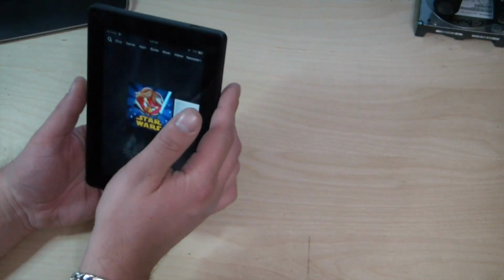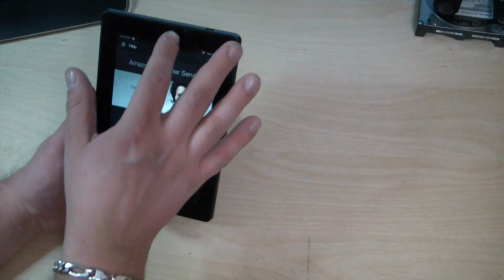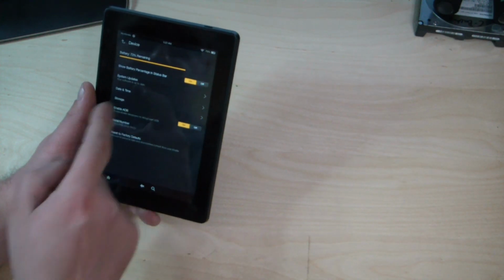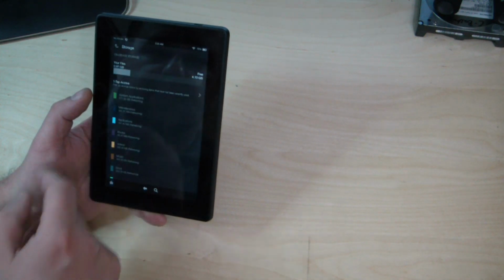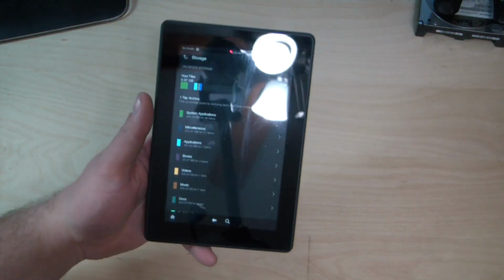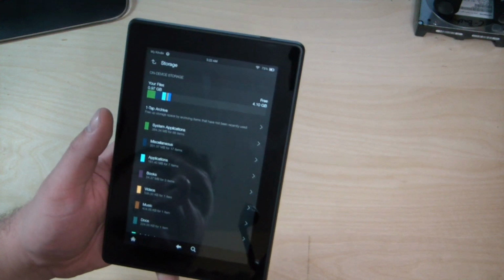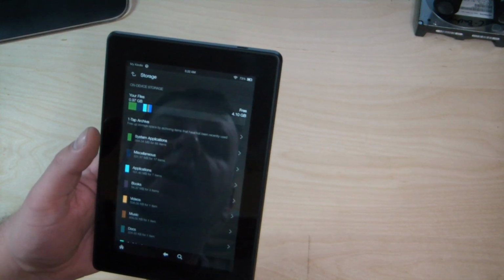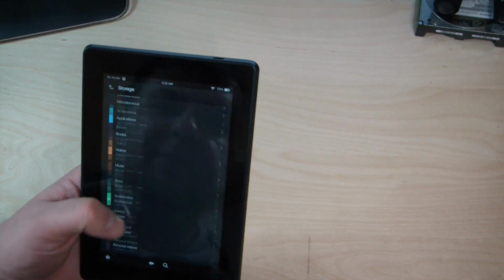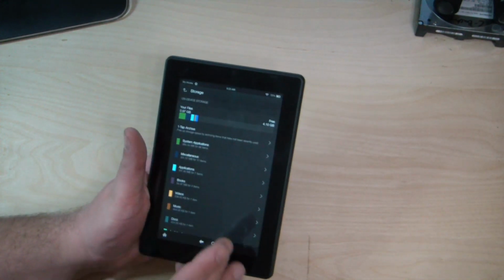One thing I noticed, of course, since this is 8 GB, if I go to device, device storage, it's telling me I have 1 GB almost used and 4.1 left. I'm not sure if you can see that. This is an 8 GB tablet, so there's definitely some memory reserved for caching speech text and all that kind of stuff supposedly. So you're only able to use 5 GB out of the 8 that it comes with.